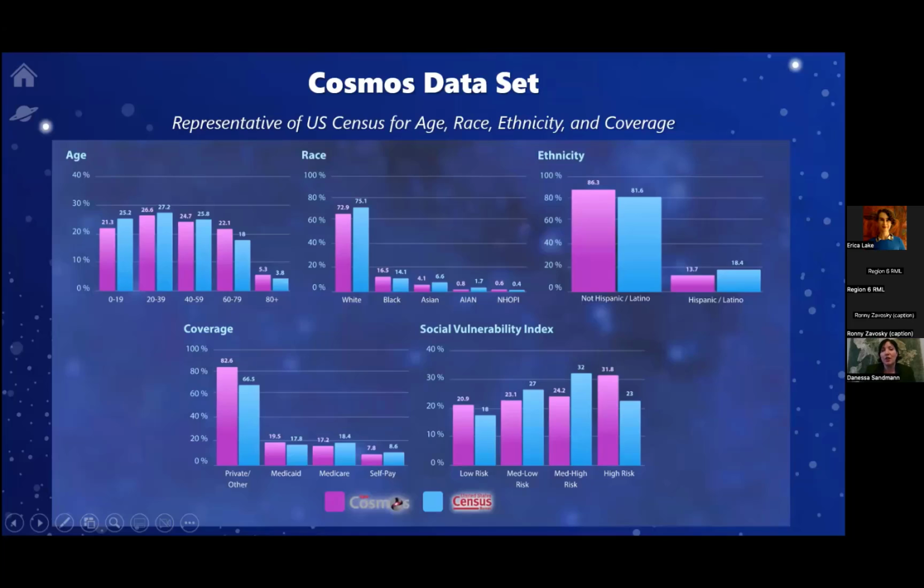The Cosmos dataset is also very representative. Here we've compared the population in Cosmos to the population percentages set forth by the United States Census Bureau. And you can see when we compare the age, race, ethnicity, insurance coverage, and social vulnerability index across those two populations, they're quite comparable. So we have the opportunity to complete analysis and research and investigations that's very representative of the patients that are being seen across the US and even in the international space.